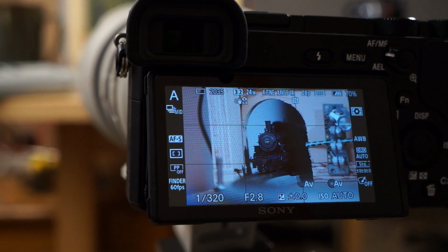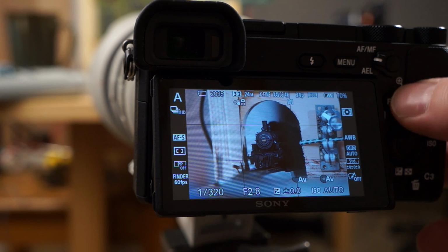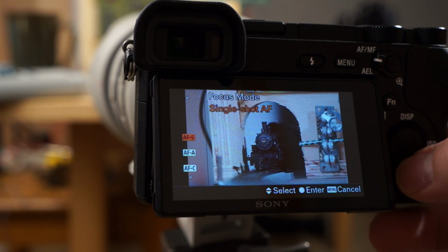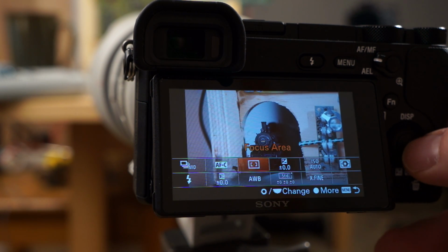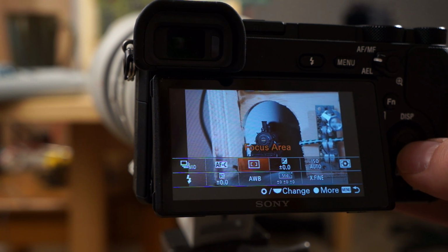All right guys, so I'm just going to track the train here, and I just wanted to show you how I'm going to set the camera up. So this is going to be a moving subject. I'm going to go to my function menu, go to focus mode, and change it to continuous, because this is going to be a moving subject. Now I'm also going to use center focus area. I could use a flexible spot area if I wanted to, but I'm just going to try center focus and see how that works first.